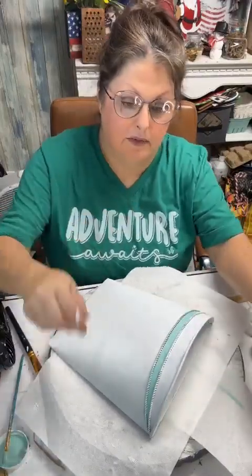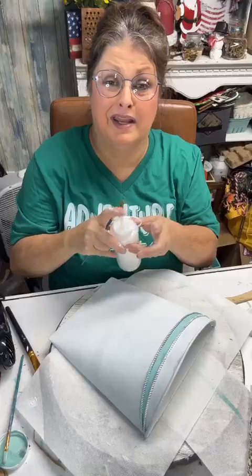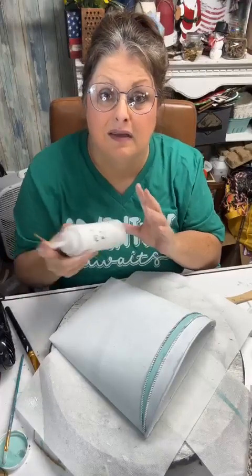All right, I'm going to take another brush here and get some Mod Podge on up here at top. I'm going to take a little bit. I'm going to buy a new container of Mod Podge today.